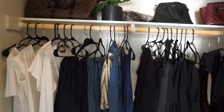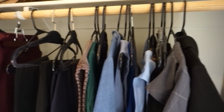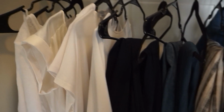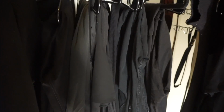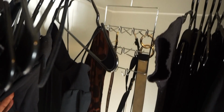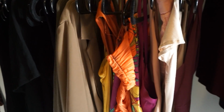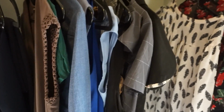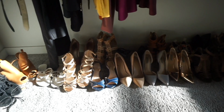All of my hangers are black. I like that because it makes it just look a lot more uniform. And I actually have my closet color coded. Over here I have my white items, and then I move on to my denims and blues, and then I move on to my blacks. Over here I just have a little hanger that hangs belts and scarves, and then again more black, and then I go into the brighter colors, the greens, the yellows, the oranges, the pinks, and the reds. And on this side I just have work clothes, so this is completely separated, and then I have my robe over here. And at the bottom is where I have all of my shoes.